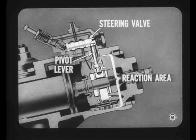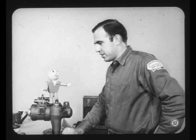A pivot lever is the mechanical link between the steering valve and the worm shaft reaction area. That reaction part of the gear is where I get lost. Okay, my boy. Let's see if Bob and I can explain it slow and easy so you'll get unlost.